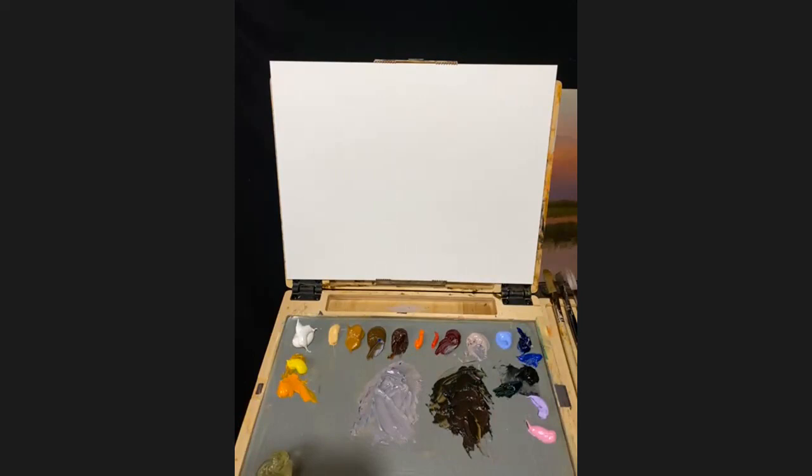I have a box of rags down here. So when you see, this thing is endless. It's like a joke, right? I can just keep pulling this thing.